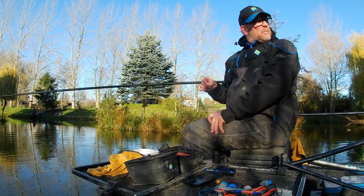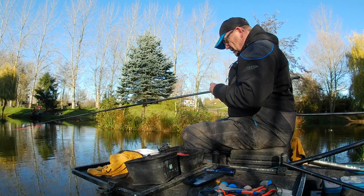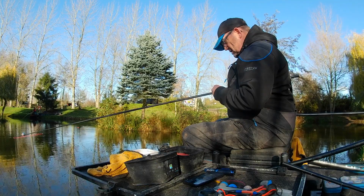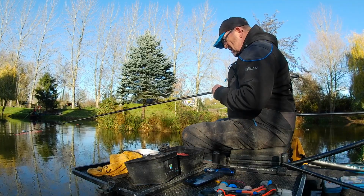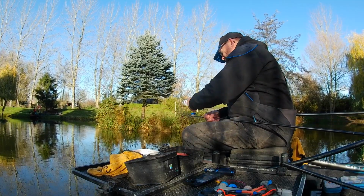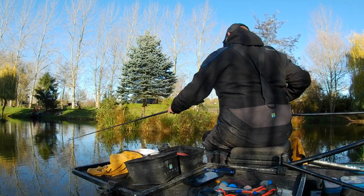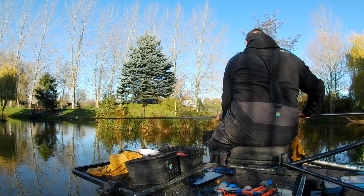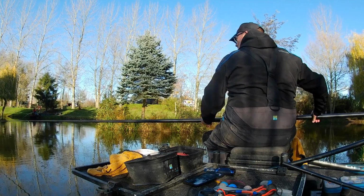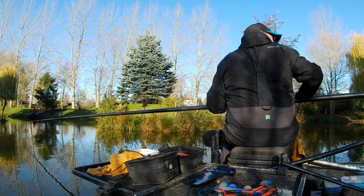The good thing about using these lighter elastics as well is you've got more chance of getting foul up fish out. Normally when you hook an F1 in the side or in a scale or something, the thicker the elastic or the heavier the elastic, the more chance you've got of ripping that hook out. So a lighter elastic will help you to get those foul up fish out. You don't want to be hooking foul up fish in the first place, but sometimes you just can't help it. And anything I hook, I want to put in a sprout bag.